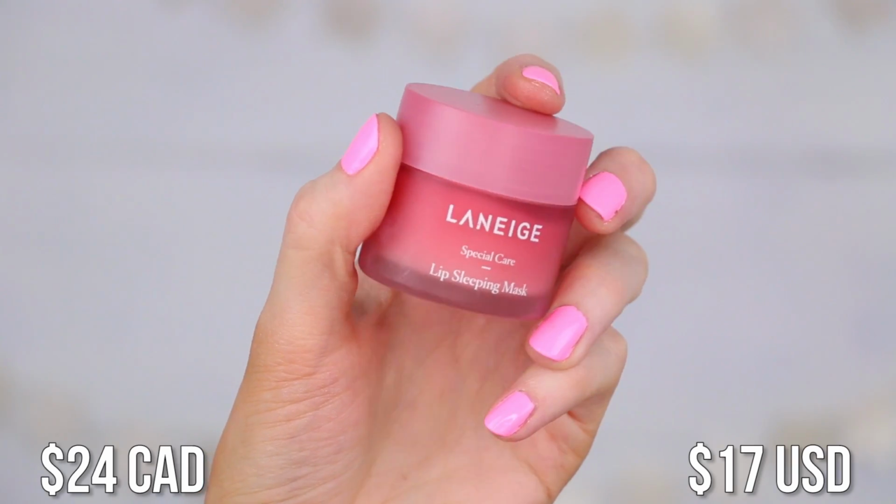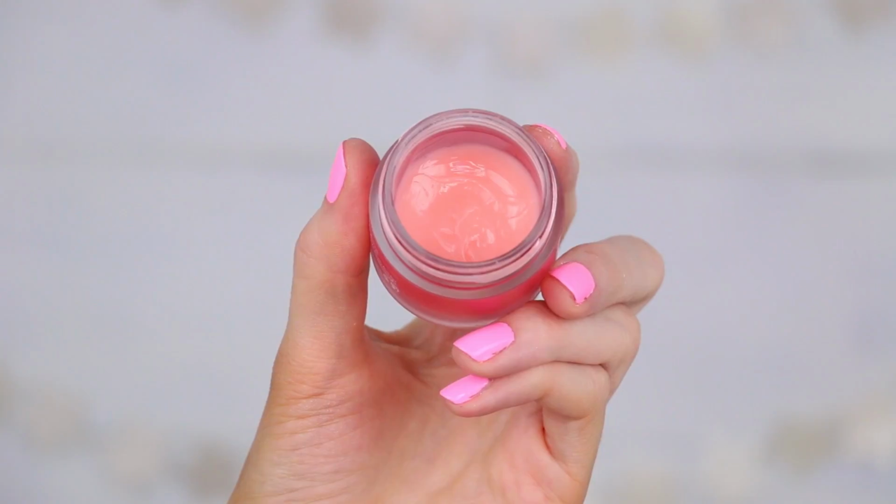Next up is a lip mask, and I talked about this as one of my top best of beauty for 2016, and it's by Laneige, and it's their lip sleeping mask, and this is one of, if not the best lip treatment for overnight that I have ever used, ever. Period, and done. It's so good. I feel like I've been using this forever and I still haven't hit the bottom of it yet.